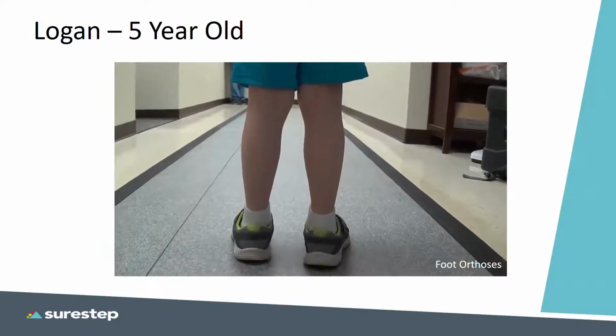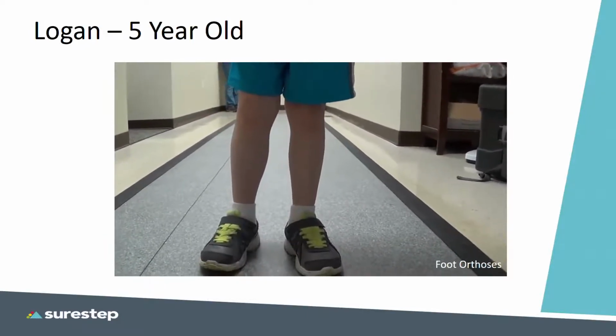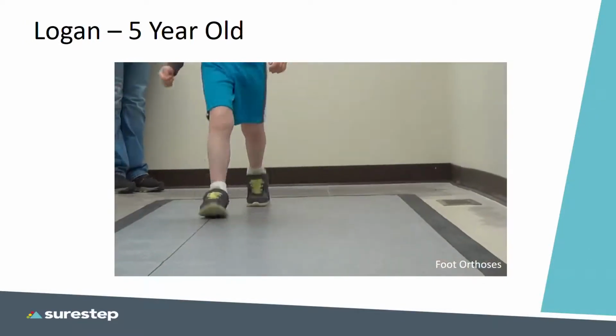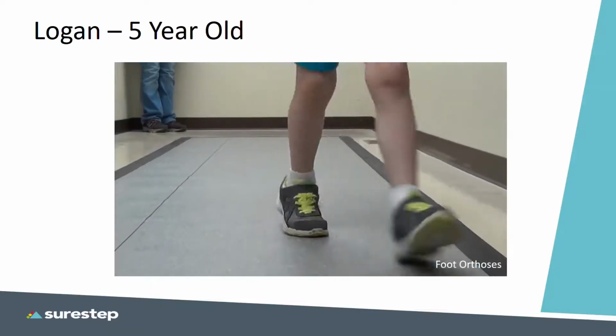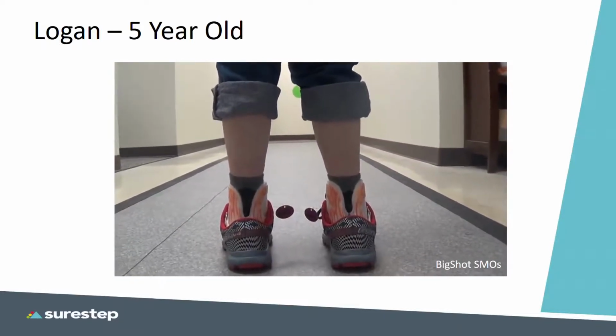The challenge with foot orthotics, again, is a triplanar deformity requires triplanar support, and Logan pronated right over the top of his foot orthotics. Logan's parents were quite frustrated with the poor results and came to us for a better solution.